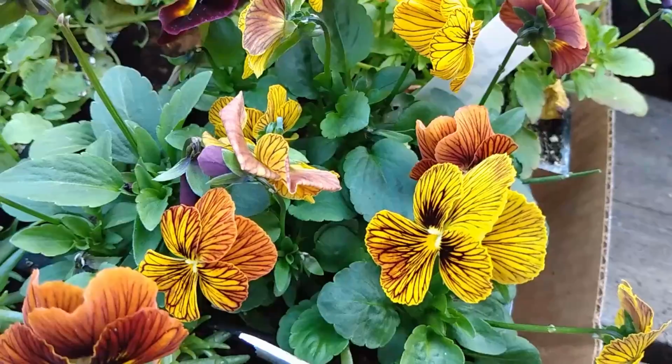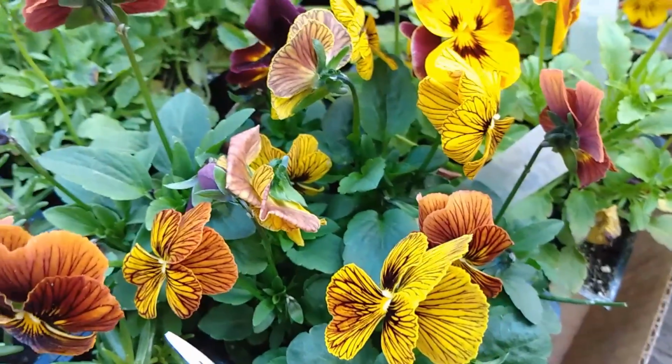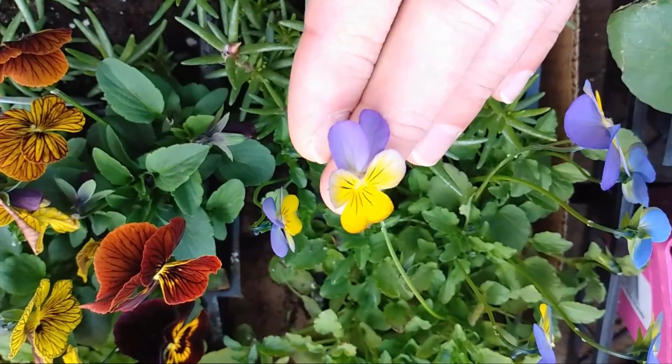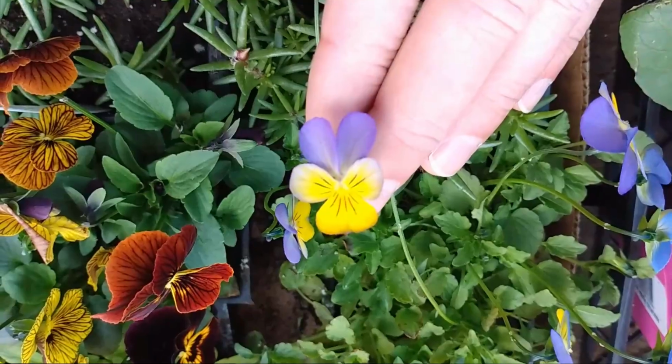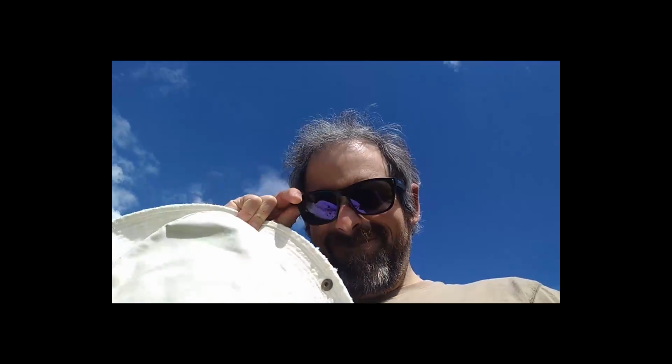Wait, that's confusing. Okay, if it looks like this, and it has 4 petals pointing up and 1 pointing down, that's a pansy. If it has 2 petals pointing up and 3 pointing downward, it's a viola. Pansies are bigger, violas are smaller. So let's pick some flowers.